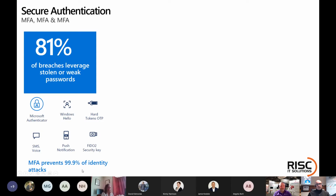I'm sure you've seen recently, I think it was Facebook lost a lot of people's details, and although your personal password might be different to your work password, a lot of people use the same or very similar passwords for personal and work, and that is again the number one danger. Switch on MFA, it takes a lot of that pain away.